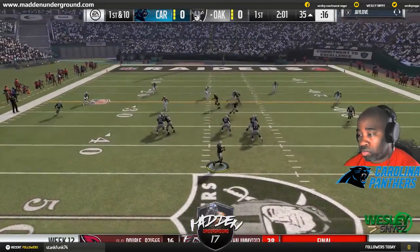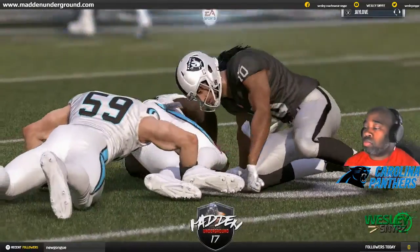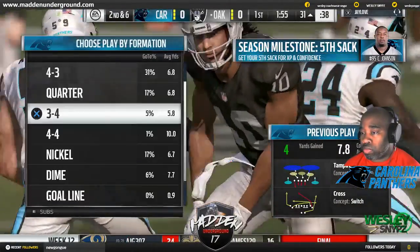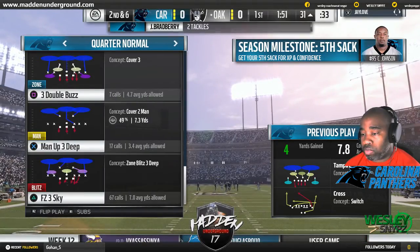On 1st and 10, here's Carr. Connects it to Roberts, right side. That throw good for 4. It's 2nd down. Offensive starters now. Charles, what about Latavius Murray?